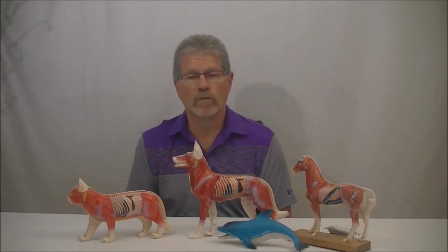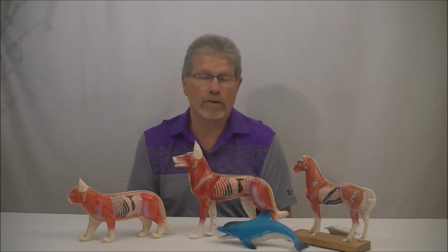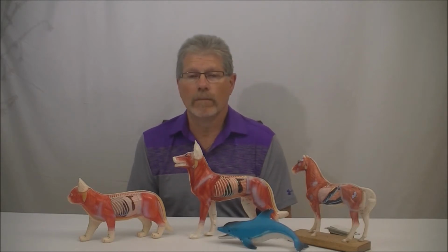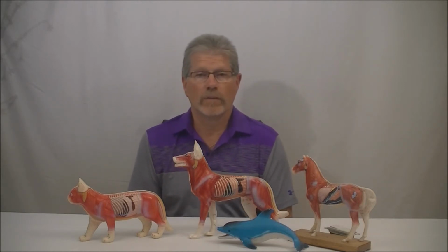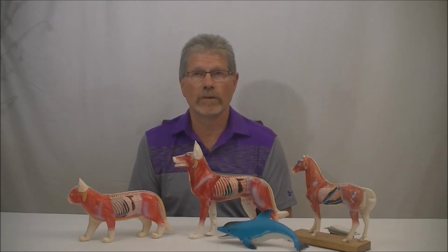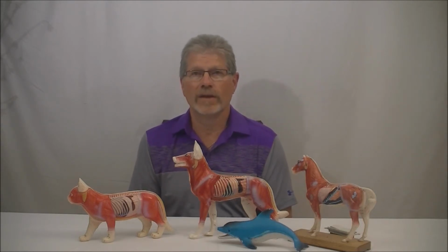we have cases where we've had them on anticonvulsant therapy. We've pretty much maxed them out as far as the amount of medication we can give them, and they're still seizuring. And we've gone through a series of VOM adjustments and laser therapy and seen that disappear or get significantly less frequent. So those are cases you can't touch with anything else.